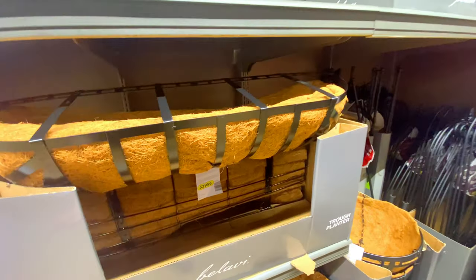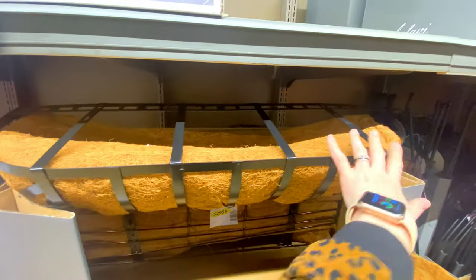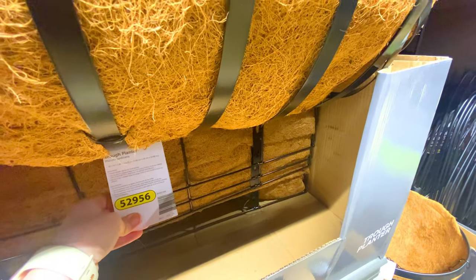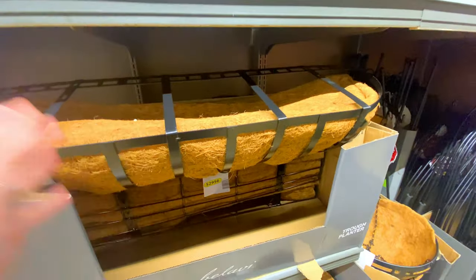And then we have some different planters. This is pretty long. It's $10. I want to see how long it is. It says it's 30x7x8. So 30 inches long.